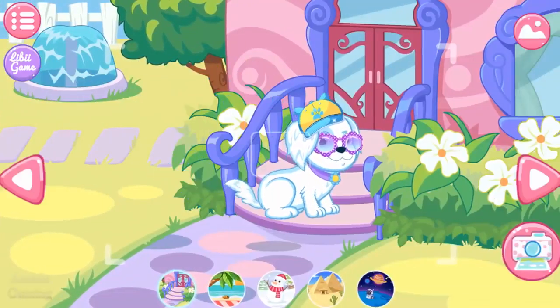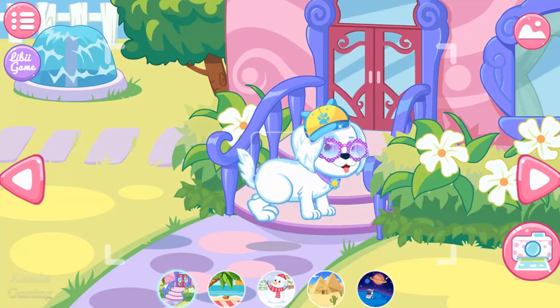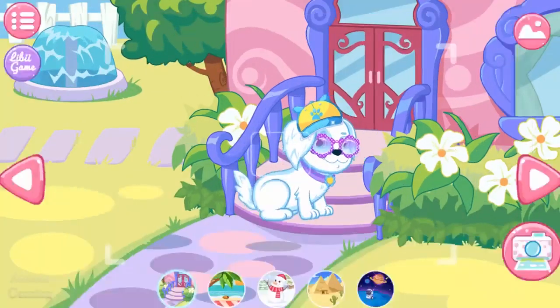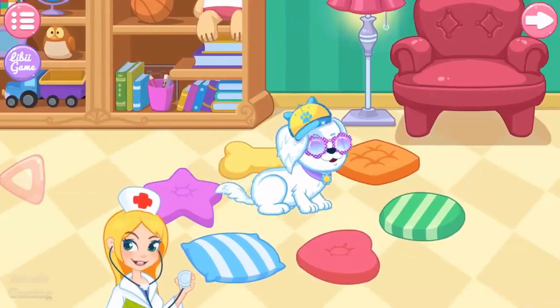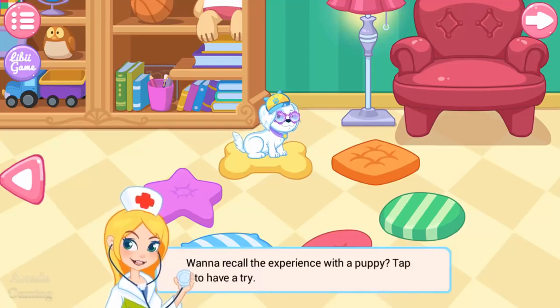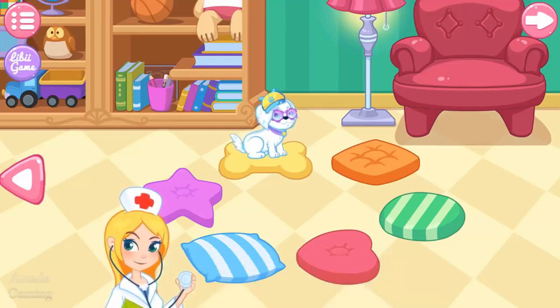Mom, take a picture of your puppy outside. Click the camera icon to take a photo. Please preserve this photo. Thank you, doctor. The puppies are doing very well with your help. Want to record the experience for the puppy? Happy to have a try.